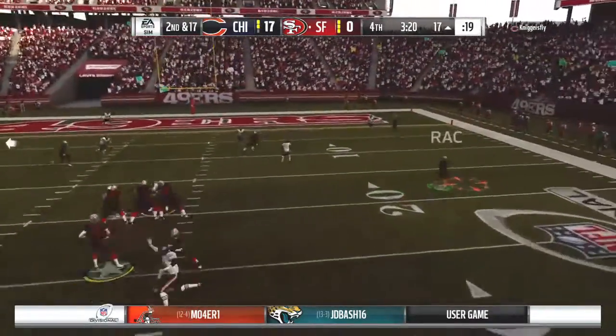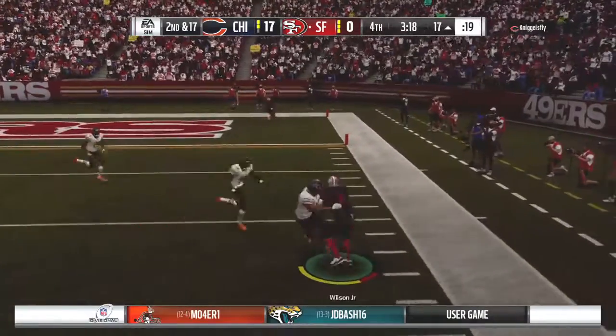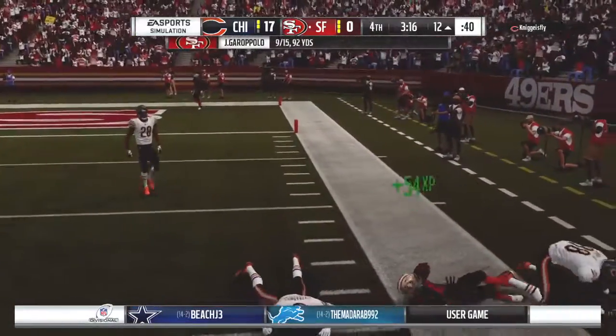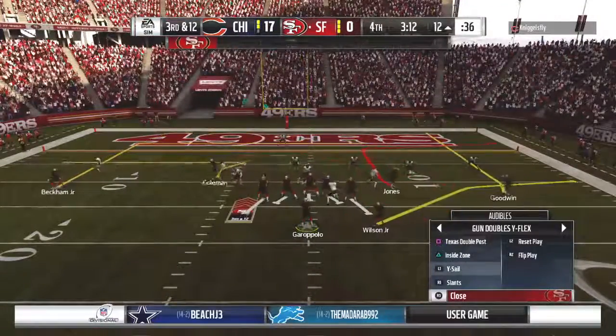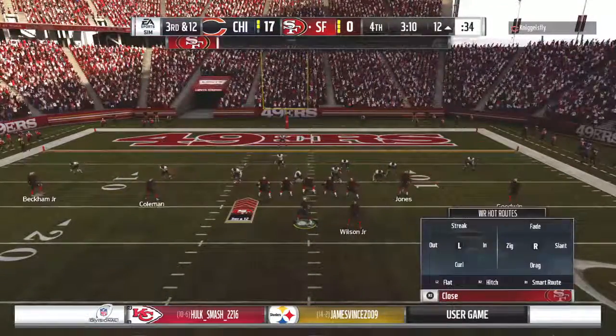From the gun, it's Garoppolo. Throwing for his running back, and he's got it complete. And he'll go down here at the 12-yard line. 5 yards that time on the completion, and now it's 3rd and goal.